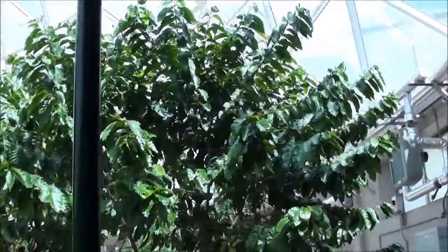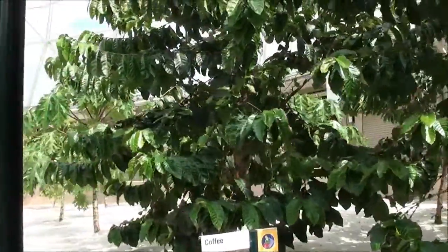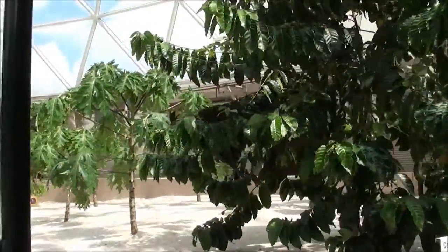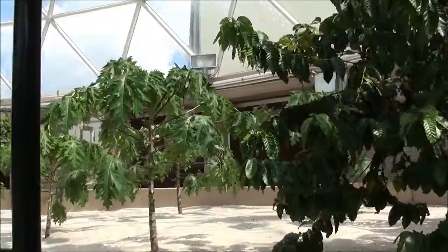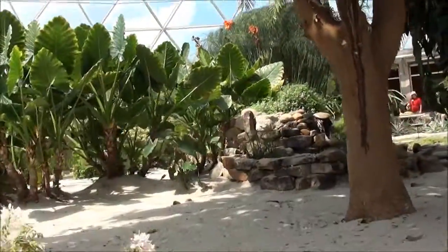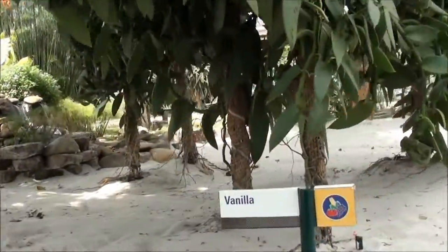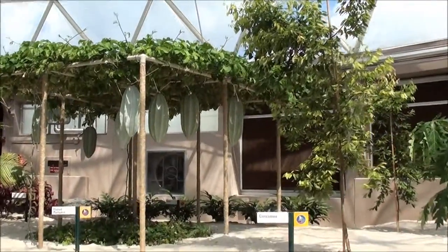Welcome to our living laboratory, where scientists from Epcot and the U.S. Department of Agriculture are exploring innovative ways to produce bountiful harvests now and into the future. The tropics are home to the greatest diversity of plants on the planet. Many of these, like papaya, bananas, cacao, coffee, and rice, are well known around the world.